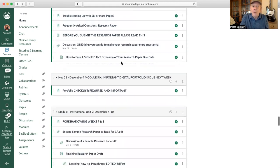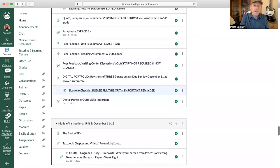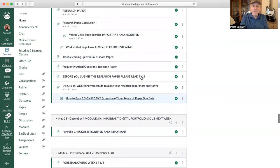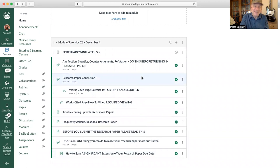As a matter of fact, if you scroll forward to week 7, you will notice that there are actually some things in week 7. Reading a sample research paper, see that right there? By the way, if you are having trouble reading this, expand it to full screen. There's an icon on the YouTube videos on the bottom right that allows you to click and see this full screen. And there's all this information here that will also help you with the research paper between December 4 and 10. If you're going to turn in the research paper by December 1st, do all this material as well. It's the only way I can squeeze it into an accelerated course like this and still give you all of the information.